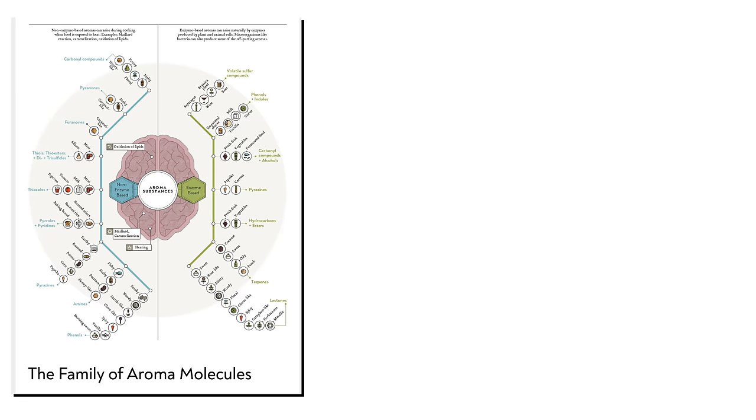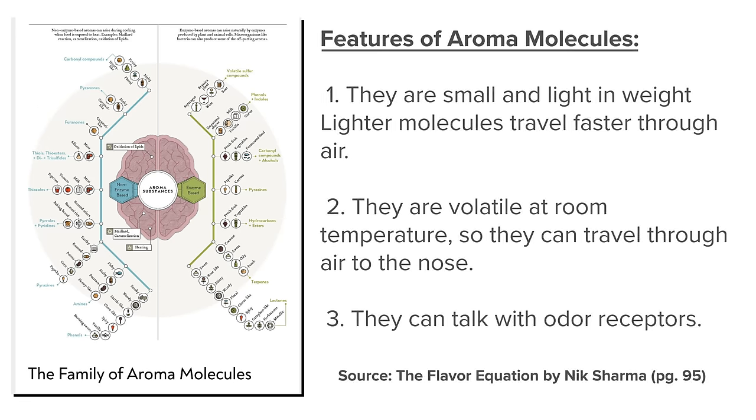As noted in the flavor equation by Nick Sharma, aroma molecules have these three characteristics. First, they are small and light in weight, and lighter molecules travel faster through air. Secondly, they are volatile at room temperature, so they can travel through the air to the nose. And then third, they can talk with our odor receptors.